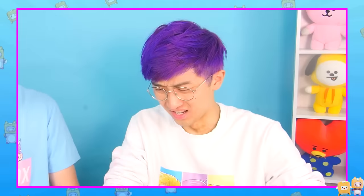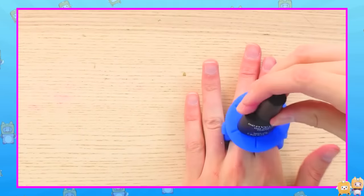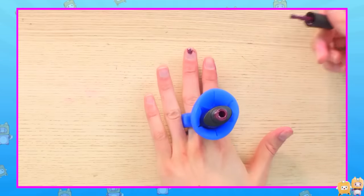I don't know if you guys have already seen this, but basically, it allows you to take nail polish on the go. Okay, so it's basically just like a giant ring that you wear like this. And then you can take some nail polish and shove it in here like this, and it allows you to do your own nails just like this. That's the whole point of this product, is just to hold a nail polish container. Yeah, because it's impossible for it to fall out.